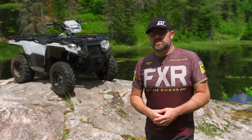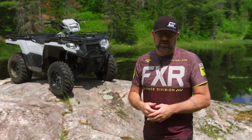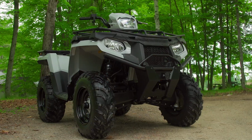Now that we know what the Sportsman 450 utility is all about, let's talk a little bit about value. Is or isn't this ATV a great deal? And is or is it not capable of doing all the things an average ATVer is going to want to do with their ATV? The answer to both questions is a resounding yes.